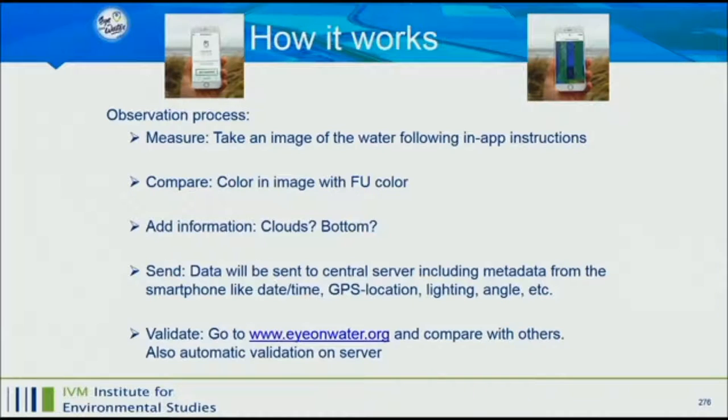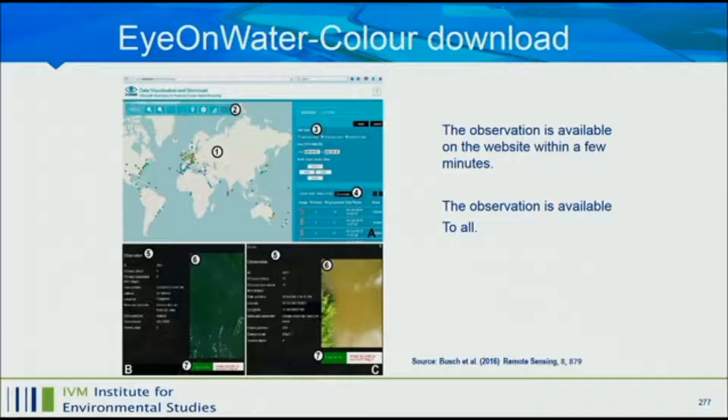It's a goodie. So how does it work? You take an image of the water, following the app instructions, which you can skip, but the instruction is a really important part of the whole thing. Then you do the old-fashioned Forel-Ule intercomparison, with 21 predefined colors to compare with the image that you have taken. And that is sent together with some meta information, like cloud conditions or whether you see the bottom, yes or no. It will be sent to the server. There it will be processed and quality assessed, and it will give its own identification of the color from the image itself. So you have a kind of quality control. And so you see your observation directly on the website. In the upper side there you can recognize your own observation if you want to.